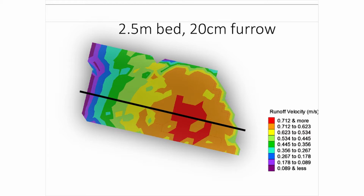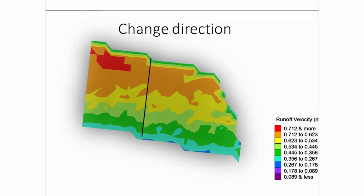And again, this data is just straight off the tractor auto steer or off your LiDAR data. We've just run a scenario changing the bed direction. It's pretty straightforward. If we look at changing direction, it's exactly the same field. If I turn it from sort of east-west to north-south, all of a sudden the erosive areas of the landscape now are in that northern part of the field. So just by changing that run direction in these landscapes, even though they're pretty steep, can have a big impact on how your farm performs and where the erosion is going to be.